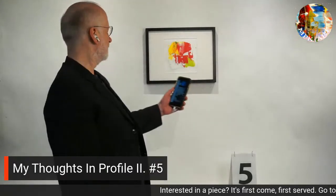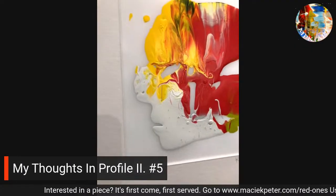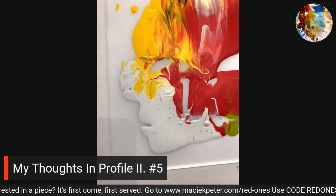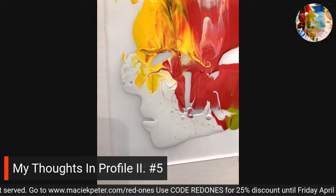So this is a combination of little profiles that kind of came out, and I really liked how it came together as a whole. So yeah, let me get you a closer look at it. So there's the profile in the white. You can kind of see the mouth and the nose.